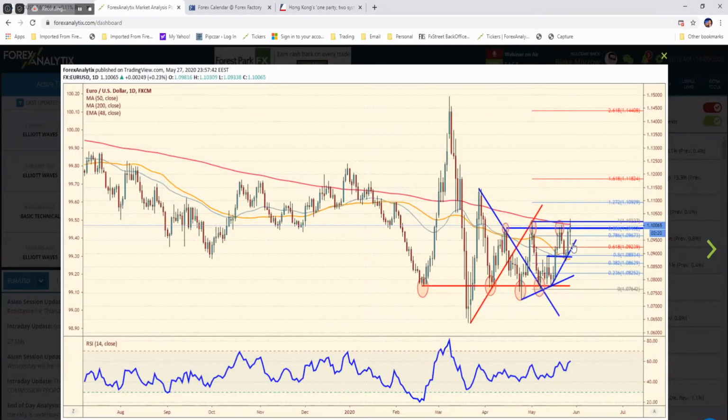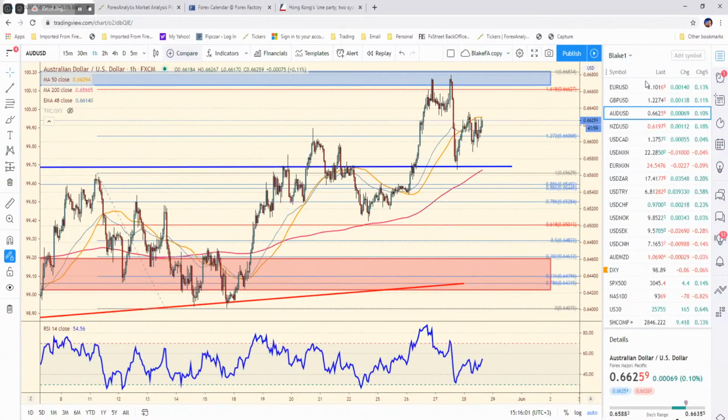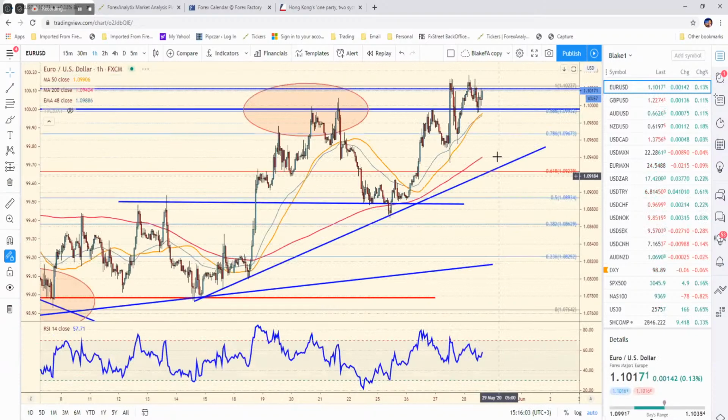But before I went to bed, I'm like, okay, as long as we stay above this trend line, I want to be long. So what I was trying to do was buy the euro if it dipped down to 109.50. So I put orders out overnight in the market to get triggered. And if they get triggered, it's because I envision what I think is going to happen, and I play the market like that.